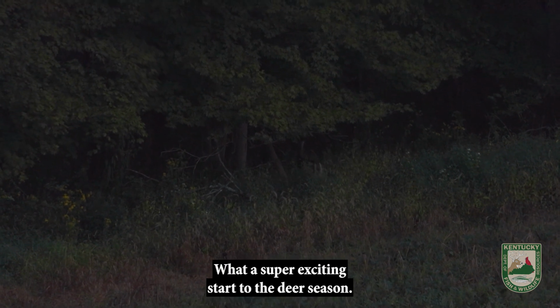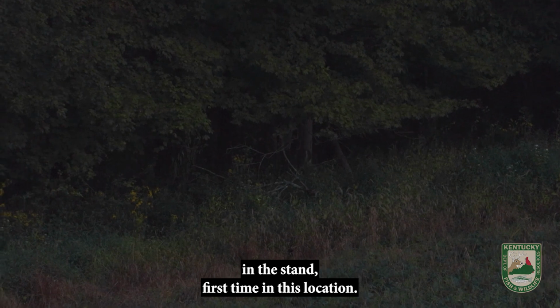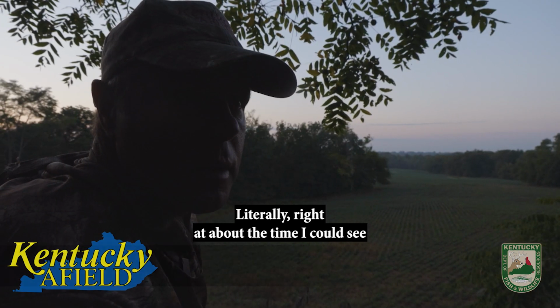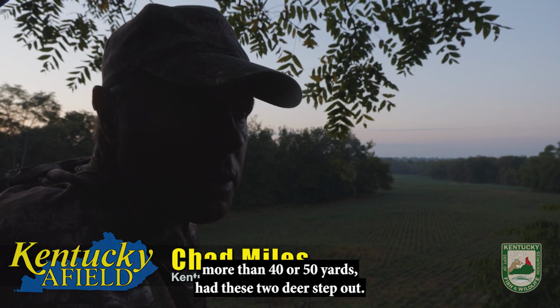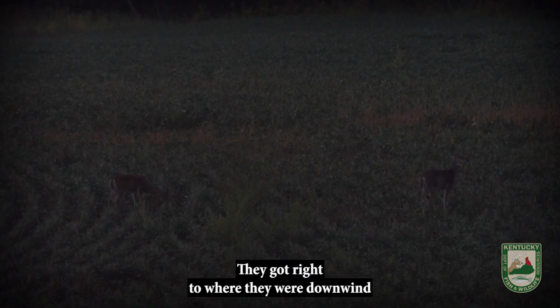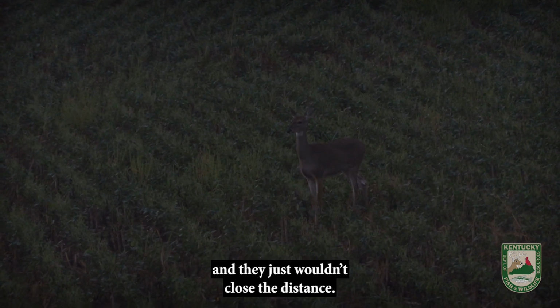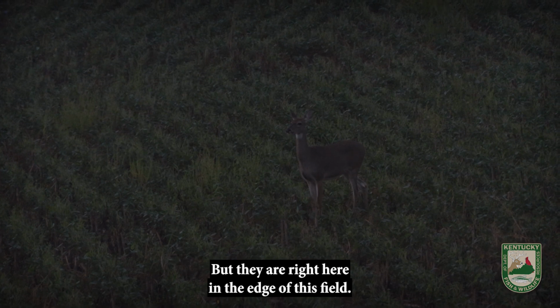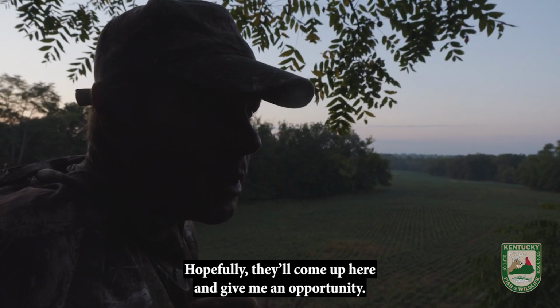What a super exciting start to the deer season. You know, this is my second time in the stand, first time in this location. Literally, right at about the time I could see more than 40 or 50 yards, had these two deer stand out. They fed around. They got right where they were downwind, and they just wouldn't close the distance, but they are right here in the edge of this field. Hopefully, they'll come up here and give me an opportunity.